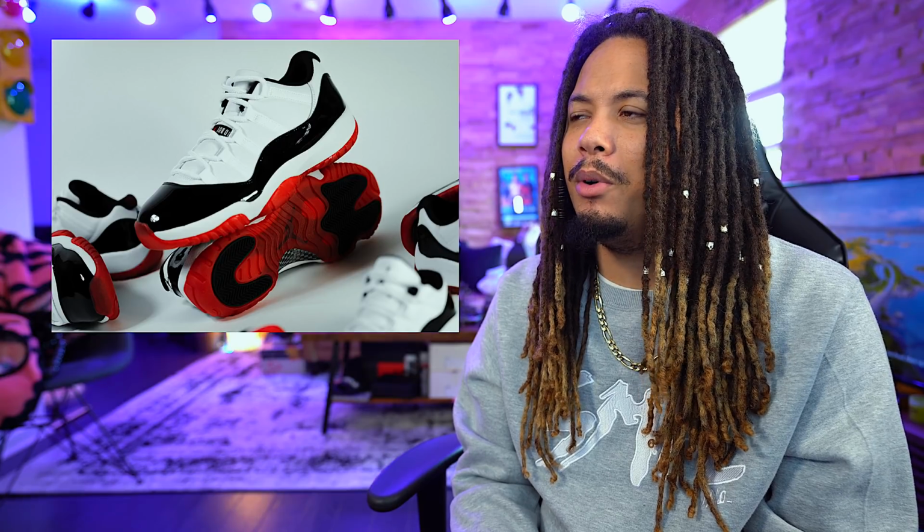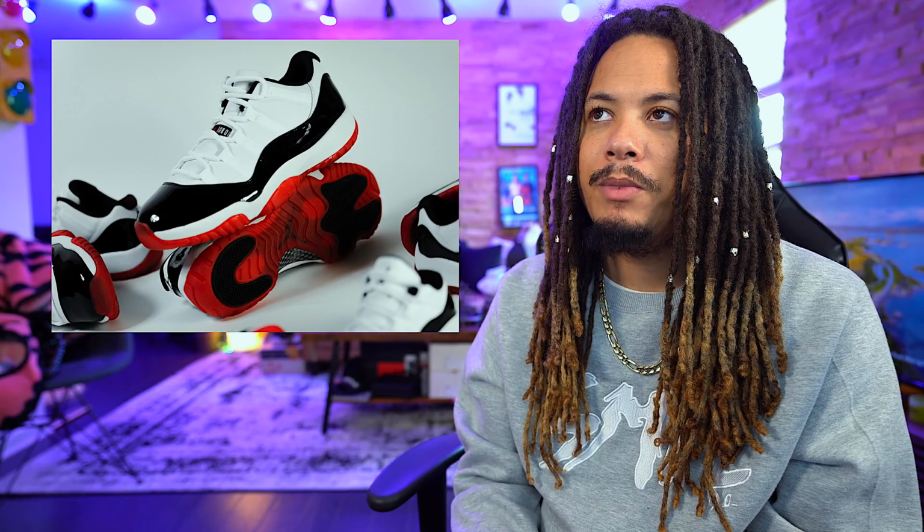How is it the white bread? Well, I guess you can look at it another way. Is it a Jordan 11 Concord with a bread bottom, or a Jordan 11 Low bread with a white top? For that reason, it could be called the white bread, because it's a bread low with a white top. Or is it a Jordan 11 Low Concord, a red Concord? Conspiracy theories.